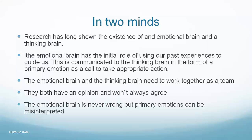The interesting thing about it is they'll both have an opinion and they won't always agree. The emotional brain is never wrong, because what it does is generate instinctual responses to the situations we find ourselves in. But they are emotions, and emotions aren't clear. They don't speak in words like the thoughts that come from our thinking brain. So therefore they're open to interpretation and therefore misinterpretation. So we don't always get the actions right because we don't always understand what the call to action is.